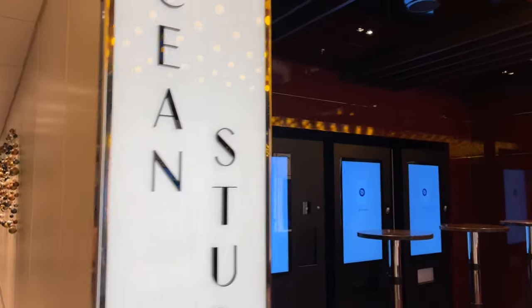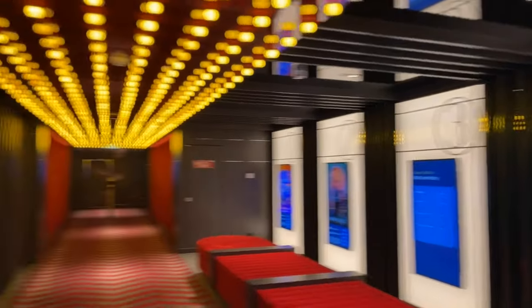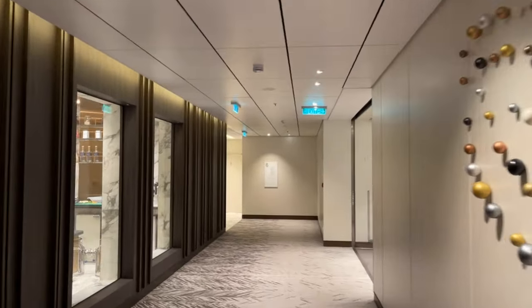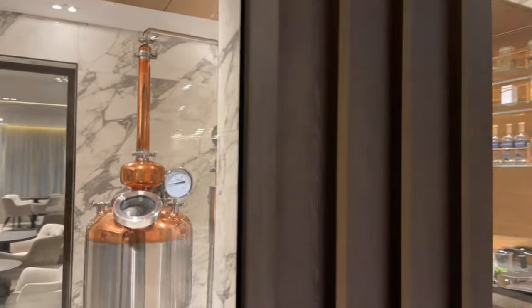But also in Anderson's, they have their own distillery where they make their own gin, Mirabelle, on board, which you can purchase and try, as well as some gin flights, which are really great. And opposite that, as you just saw, is Ocean Studios, which is the cinema on board where there's like four different screens with different films showing throughout the cruise.